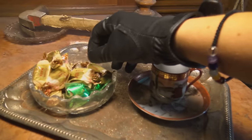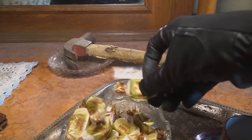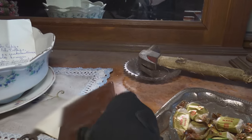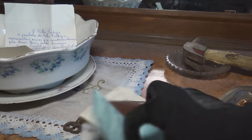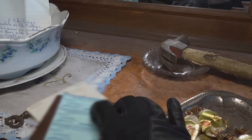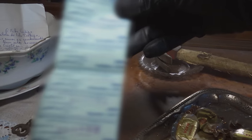Look over here. Candies that are like, look, soft toffee. A wallet, a blur if there is something. There are some papers. Let's see if we have a name. Charity center? I don't understand. A charity center is an institution that provides support to people with some physical or cognitive disability of limited resources. And this agrees with something I find in the kitchen later on.